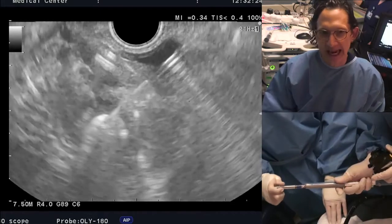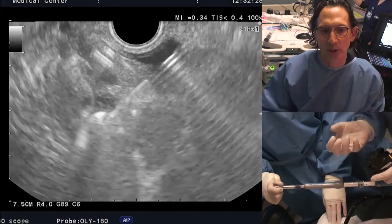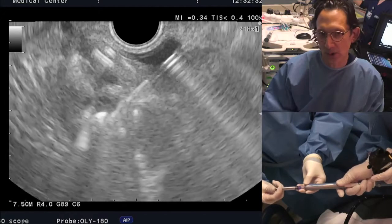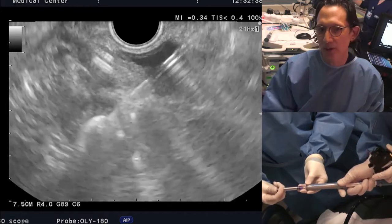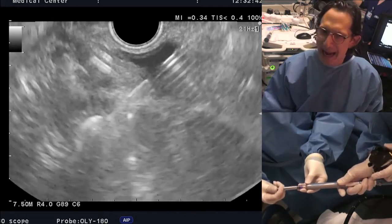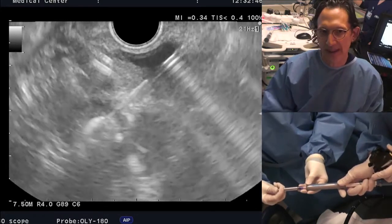We have a 19 gauge, so we don't have to worry about the glue clogging the needle. You could not do this with N-butyl 2. You'd have to push it very hard, or you have to dilute it with a substance like lipiodol, some agent that will slow down the polymerization.